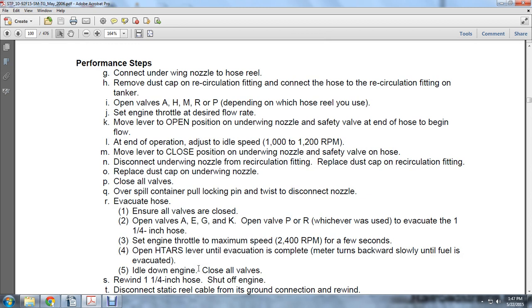Ensure all the valves are closed. Open the valves A, E, G, and K. Open valve P and R, whichever was used to evacuate the 1 1/4 inch hose. Set the engine throttle to the maximum 2,400 RPMs. Watch the H-TARS level with the evacuation complete with the meter turns. When the meter turns back slowly, the fuel is evacuated.